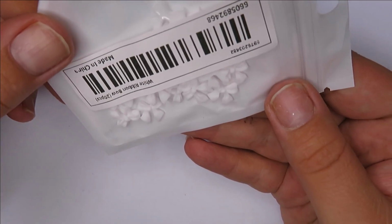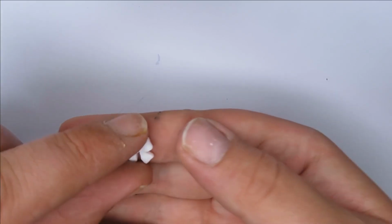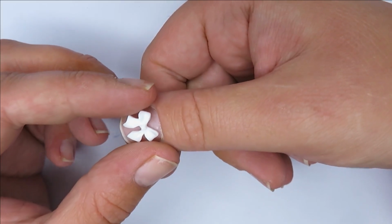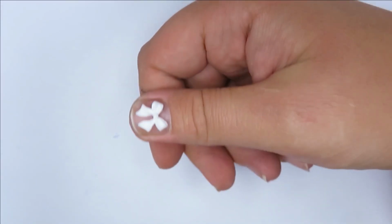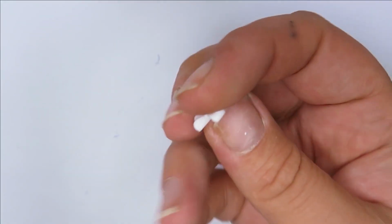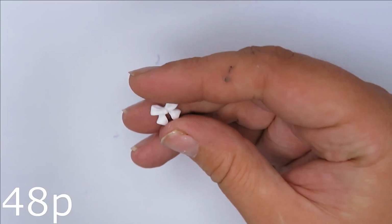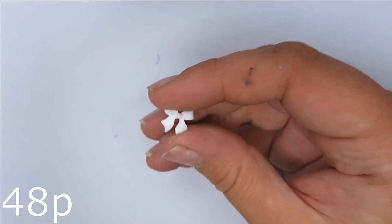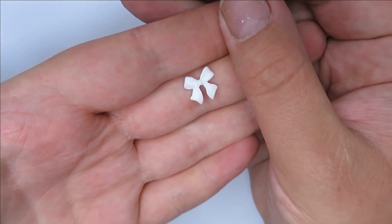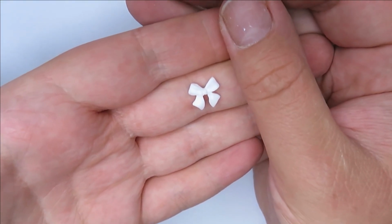And then next up we've got these white bows. So these are what these bows look like. They're quite big. Again, I would suggest putting them on natural nails, if you've got really long natural nails maybe, but I'd go with them on extensions. They're literally little resin bows. Nothing overly fancy, but they were so cheap. These are only 48p a pack, you get 20 in a pack. The detail on them was quite cute, isn't it? They're very nice, I do like them. But yeah, 48p, can't go wrong, can you?